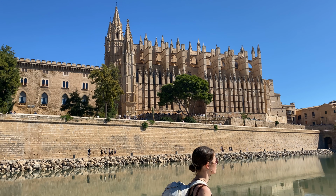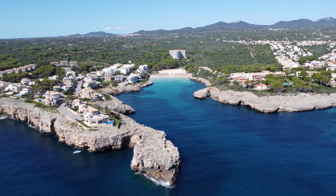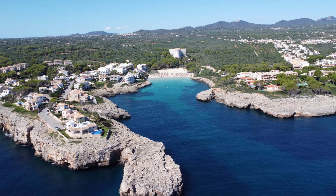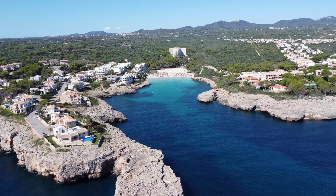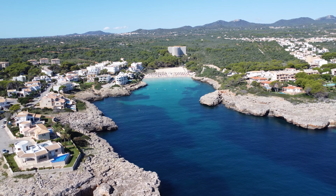From Mallorca's beautiful capital, we head to our place to stay for these 3 nights in Porta Colom. Porta Colom is located on the east side of the island. This side of the island has many beautiful beaches, coves, and beautiful blue waters.